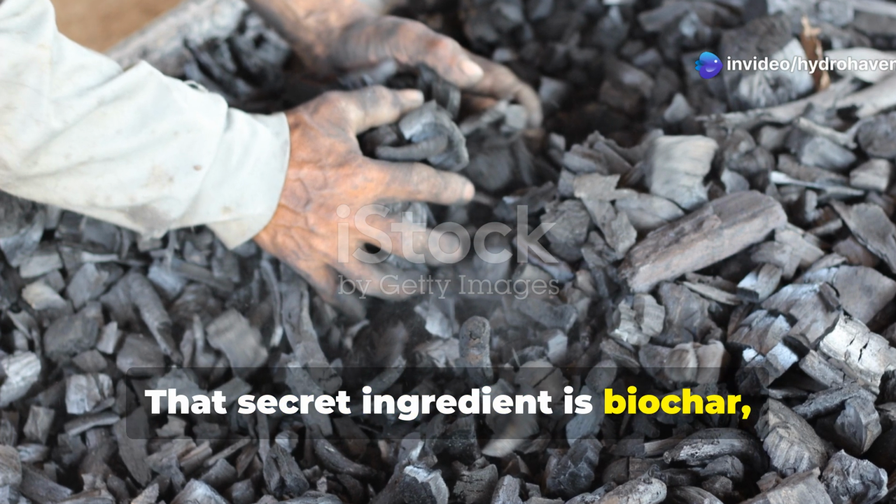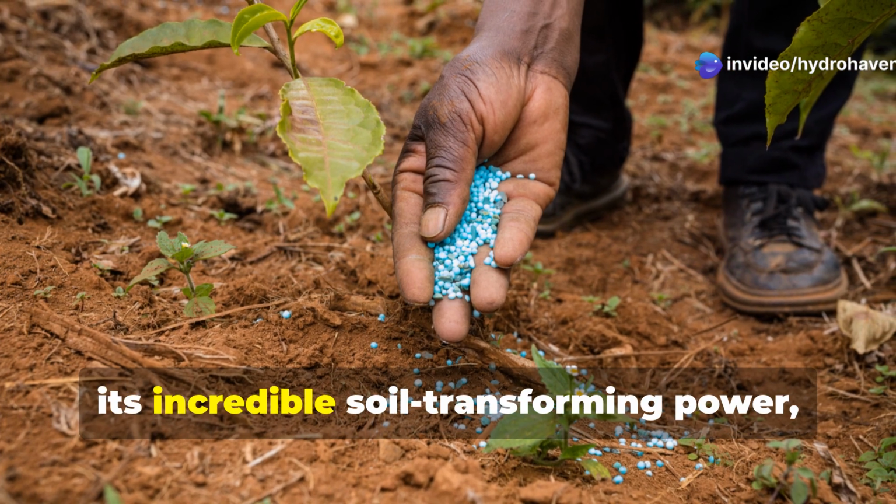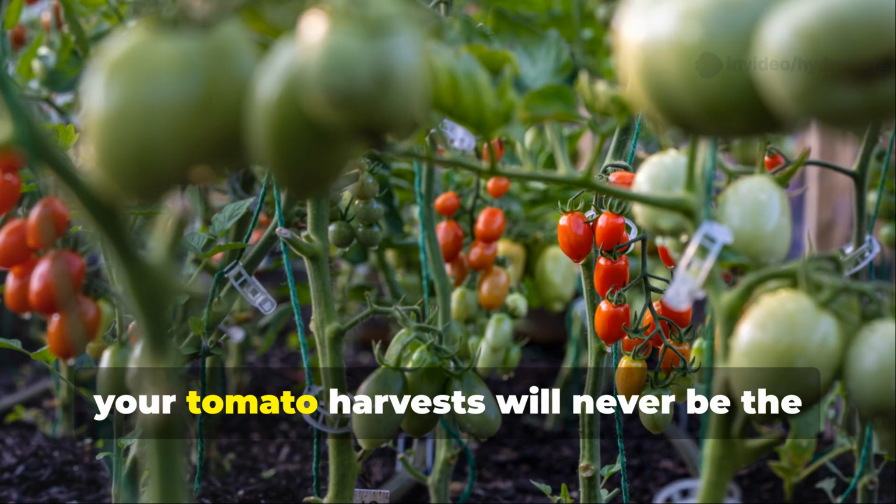That secret ingredient is biochar, and once you understand how to harness its incredible soil-transforming power, your tomato harvests will never be the same again.